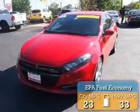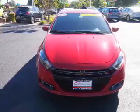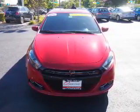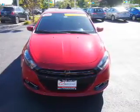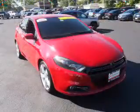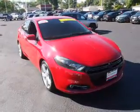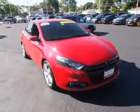Great fuel efficiency saves you money by requiring fewer trips to the gas station. The features include keyless entry, power mirrors, traction control, a home link system. Inside you'll find leather seats, heated seats, steering wheel controls, front airbags, side airbags, an adjustable tilt steering wheel, power seats, cruise control, air conditioning, power door locks.